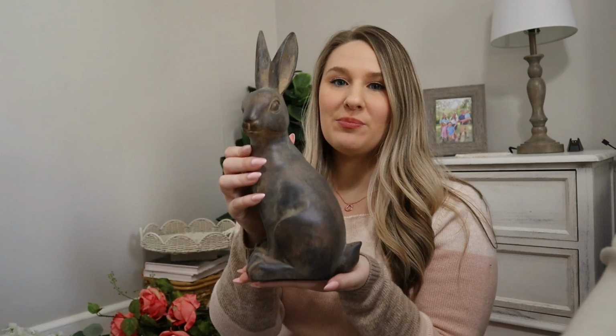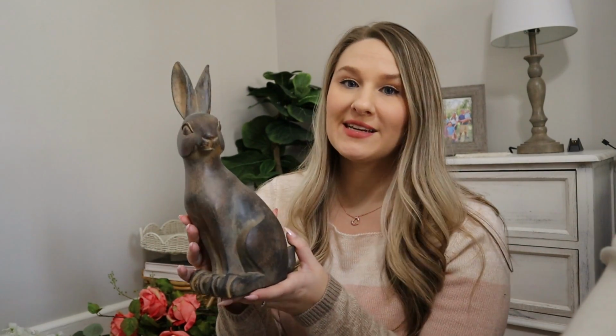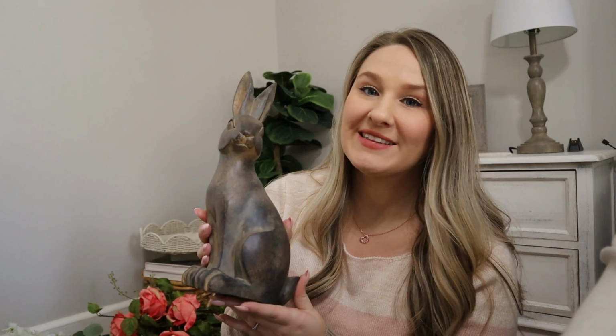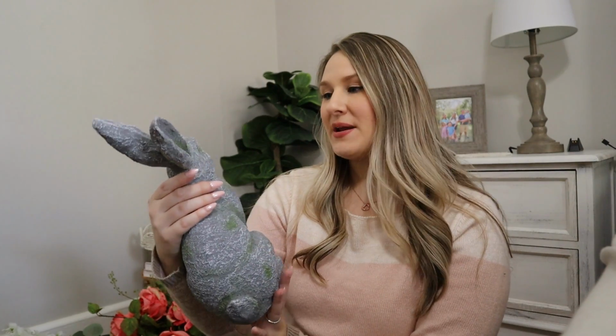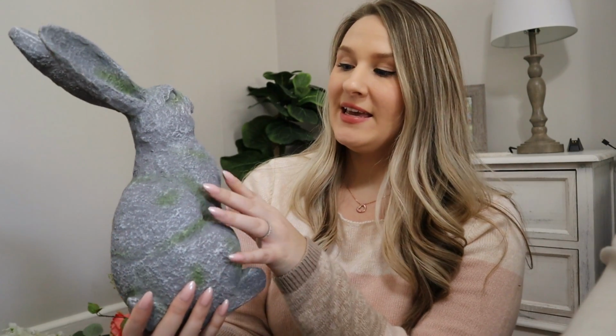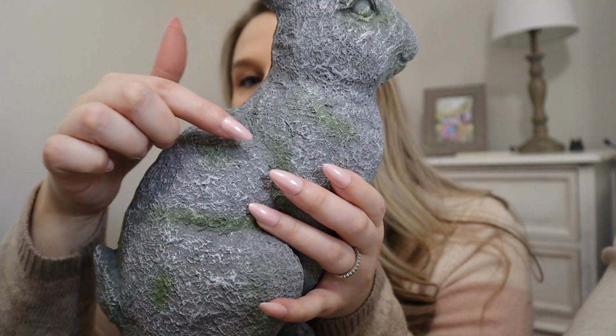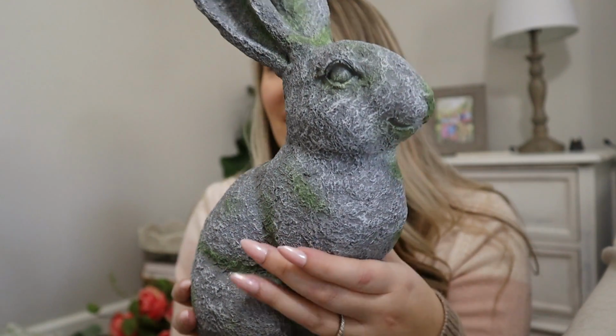Next, from Hobby Lobby, I found this really adorable little bunny. I love the subtle color of it. It's not white and it's not a bright color. It just looks like a little brown rustic vintage looking bunny, and I just thought it was so cute. And then the next bunny I picked up at Hobby Lobby is this stone bunny. It has hints of green on it. I love the green moss look to it. It makes it look very cottagey.